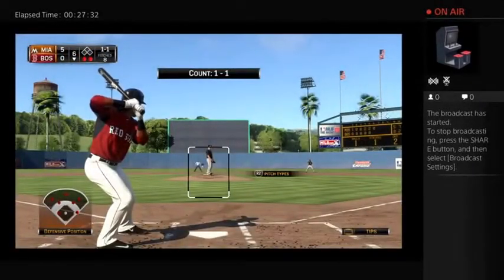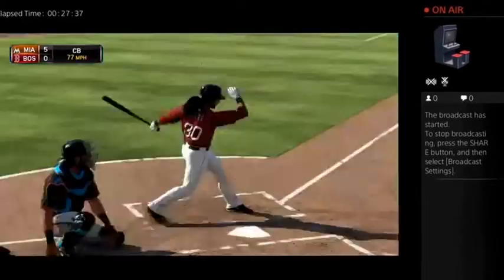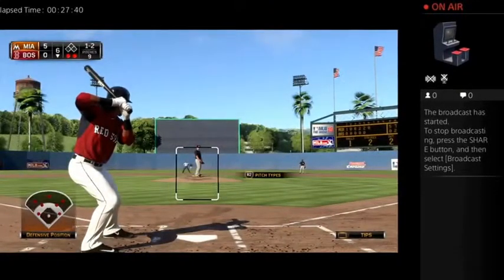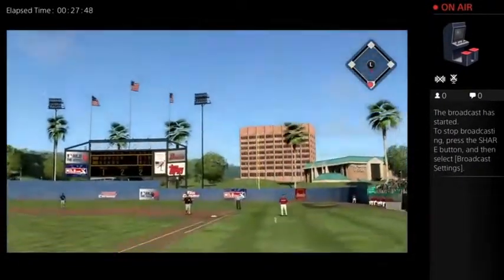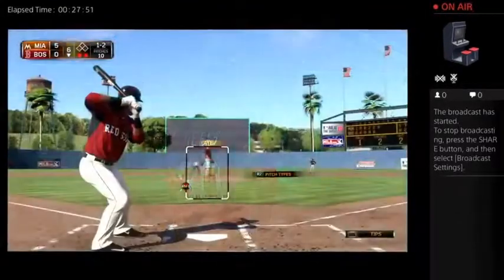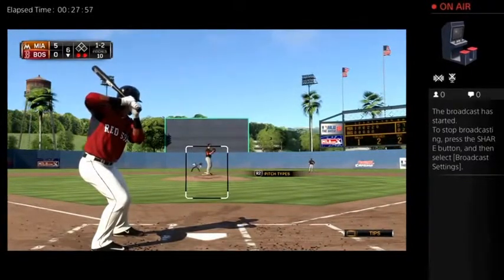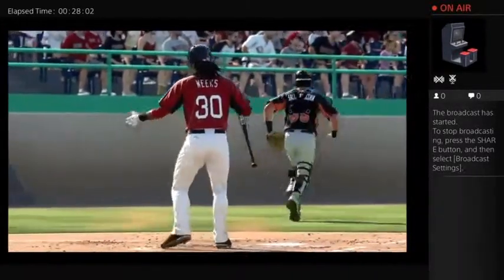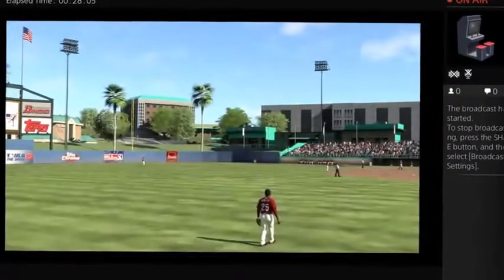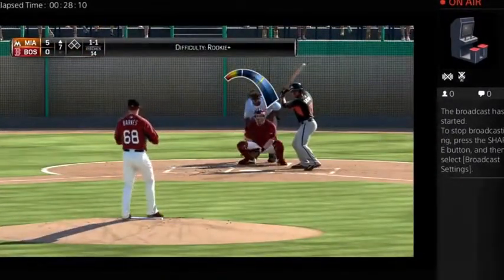Jamal Weeks will stand in, 0 for 2 thus far. Here's the 1-1. And a curveball's by him that time as he falls behind now 1 and 2. And even with 2 outs, this is a team that can still put something together here, especially in this part of the lineup. So you can't let your guard down. Now another 1-2. A breaking ball swung on and missed, and he's set down for the 2nd time this afternoon. Down in order go the Red Sox. They can't chip into that 5-0 deficit.